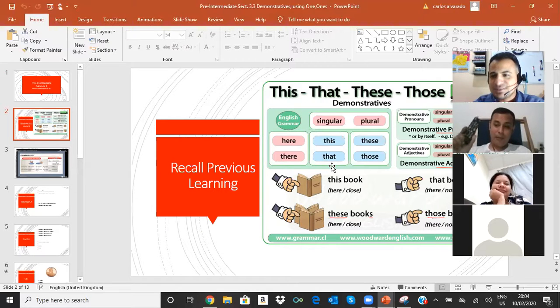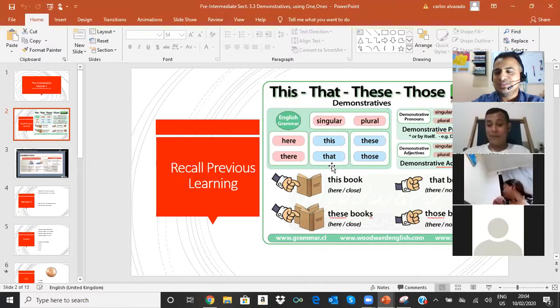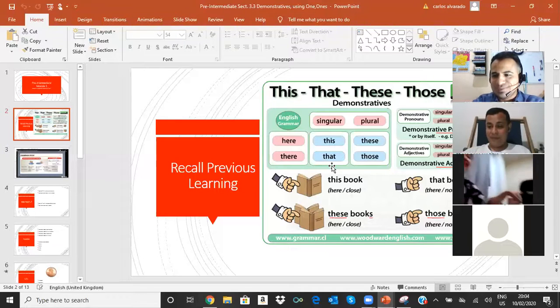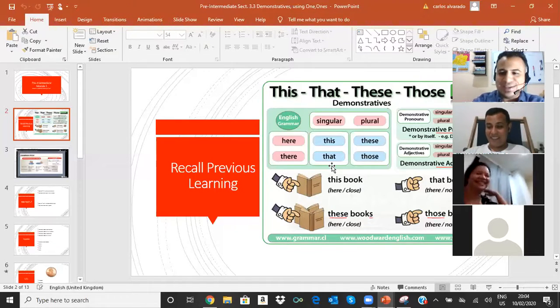This is my remote control. Okay. That is my remote control. Okay, excellent. Nineveh, your turn. This is my sweater. Okay. That is my bag. Okay, I see it. Very good.